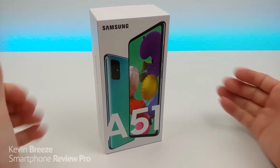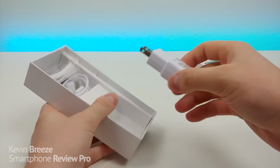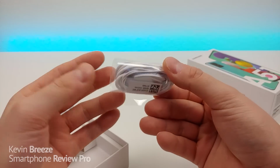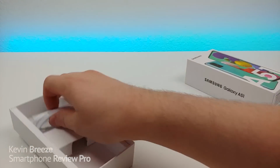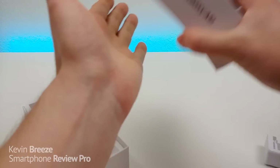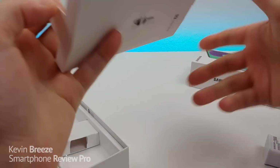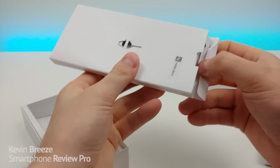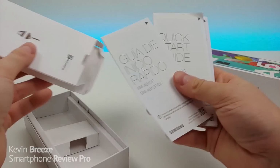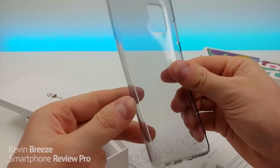And here is the box for the Galaxy A51. So included in here, we have the wall adapter, of course, the fast charging wall adapter. We have some 3.5mm headphones, and we have the USB-C cable for charging and data transfer. And also, if I can get it out of here, it's kind of stuck in the top of the box. We have a SIM card removal tool. We have some literature here related to the device in both English and Spanish. And we have a clear plastic case.